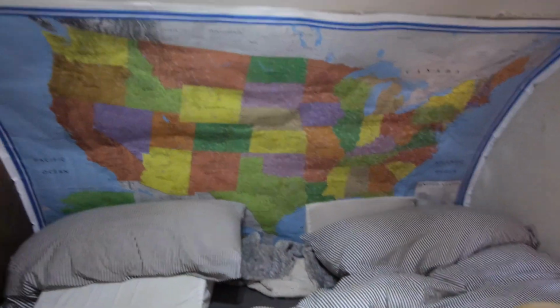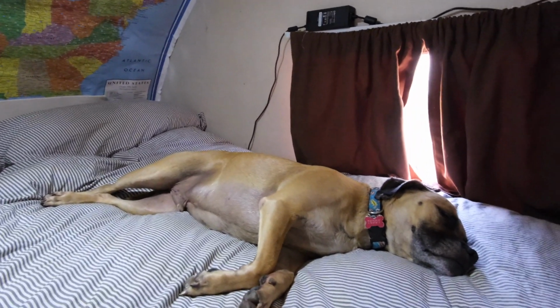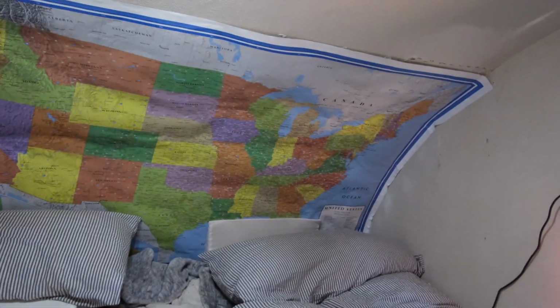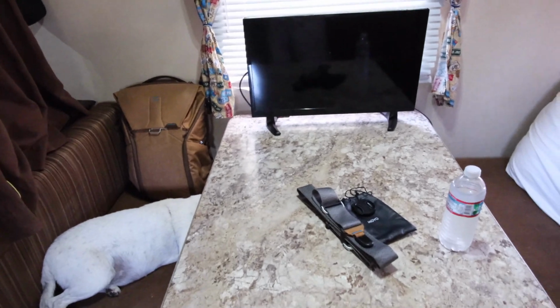And then moving around, we have our map and Matt's side of the bed where Teddy is currently passed out. And then this cord right here goes all the way back in there where Matt's CPAP is tucked in. And then we are here to the dinette / Matt's office.